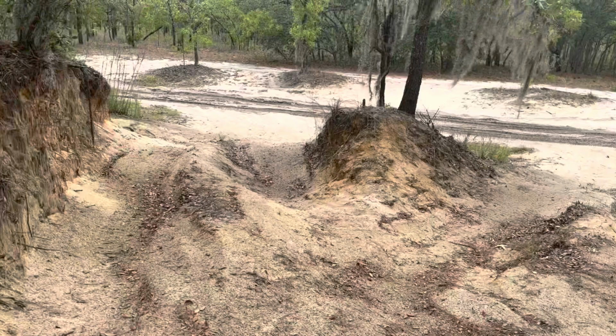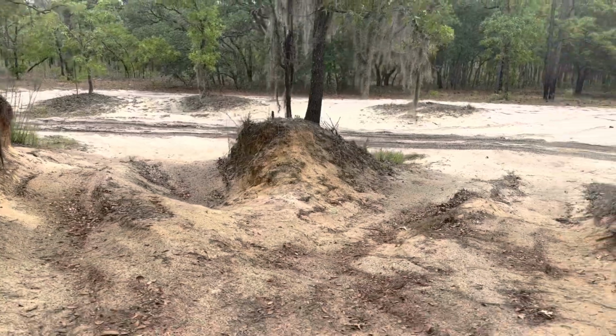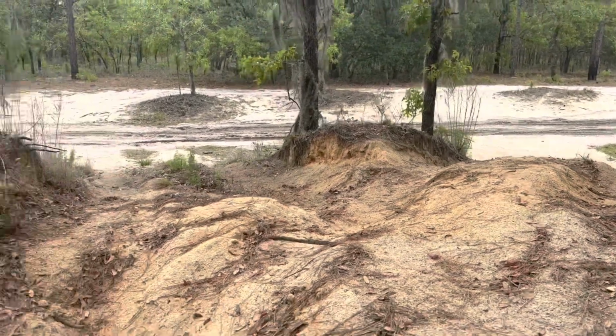I know none of these look like anything on camera, but I promise they're pretty good size. And there's this one, which we are not going to do. That one looks hard. All right, I think we're gonna go with option one or two, maybe. They look the most fitting for the Nissan. So let's see how it goes.